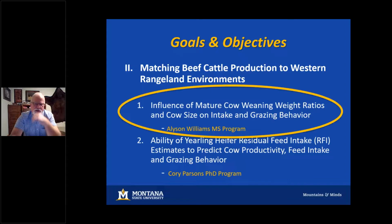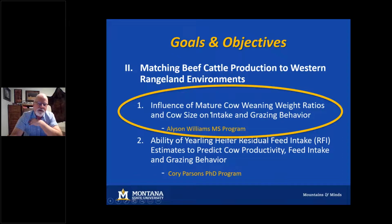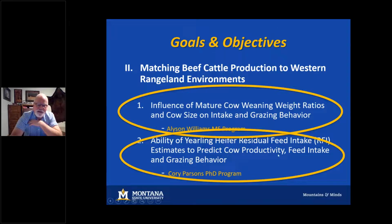We've also done a number of studies really looking at matching beef cattle production in the Western range environments. We've looked at mature cow weaning weight ratios and cow size on intake and grazing behavior. And this study actually used the SmartFeed Pro Trailers, both in a range environment as well as a dry lot, total mixed ration environment. Corey Parsons, PhD, is looking at residual feed intake estimates on heifers and how that then relates to lifetime cow productivity, feed intake, and grazing behavior. And so we use the technology in a number of different research environments in a lot of different ways.